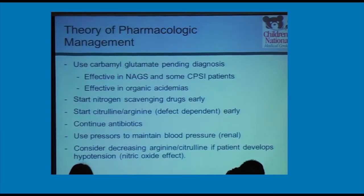The theory of the pharmacologic management is we use the Carbaglu early on. We start nitrogen scavenging drugs early. This is sort of the attitude we will use on these patients in the States. I've seen some centers that will do one thing at a time: well, we'll see if this works, if that fails, then we add that, and if that fails, then we add that. These patients don't have that kind of time. If I had 10 drugs that would remove the nitrogen and help get the ammonia down, I'd use all 10 at the same time. So I use the ones that I have access to.